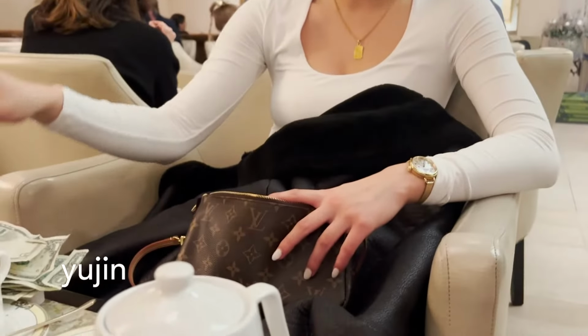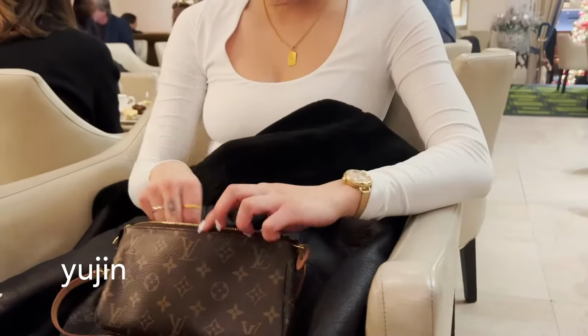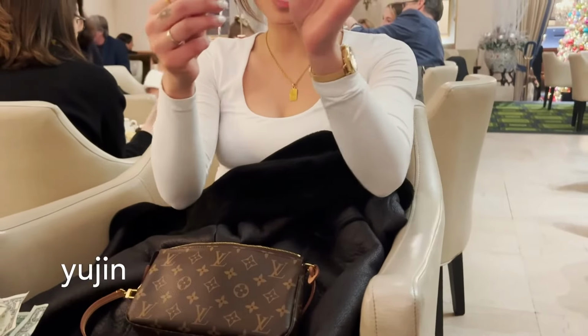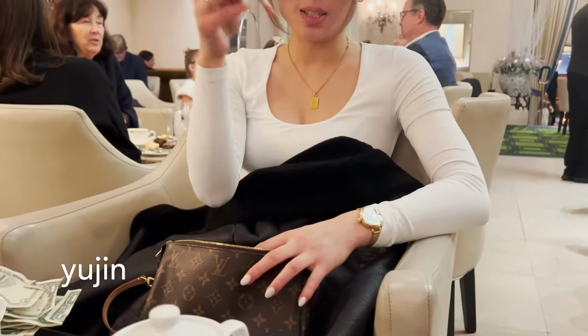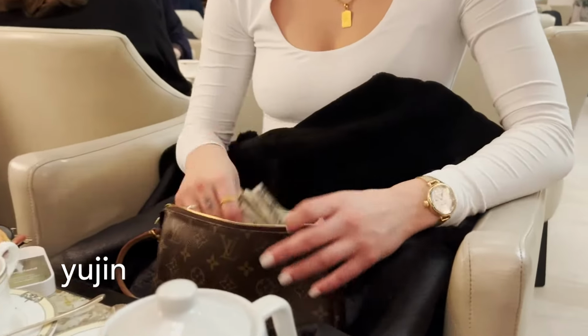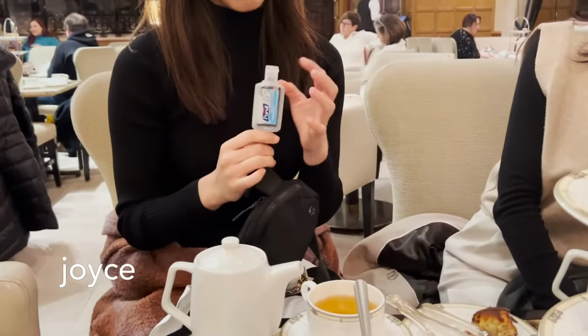What does it say? It says hottie on it. I have some unused gum wrappers and another hair tie. I have the Charlotte Tilbury lip pencil in Pillow Talk. That's what's in my bag. Half trash. So I always need my Purell.